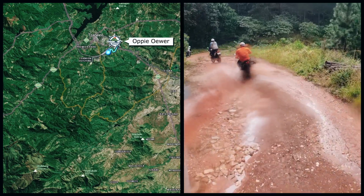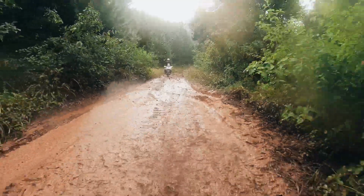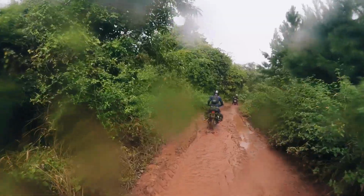We head further and further into the valley, through the mud and rain to our first stop for the morning.